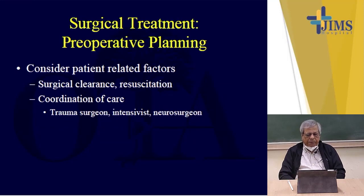Preoperative planning. The patient-related factors, that is surgical clearance, anesthetic clearance, resuscitation, whether the patient has completely come out of hemorrhagic shock. Coordination of care, there may be some other associated injury to internal organs also. So one should take the help of a trauma surgeon, intensivist and the neurosurgeon.